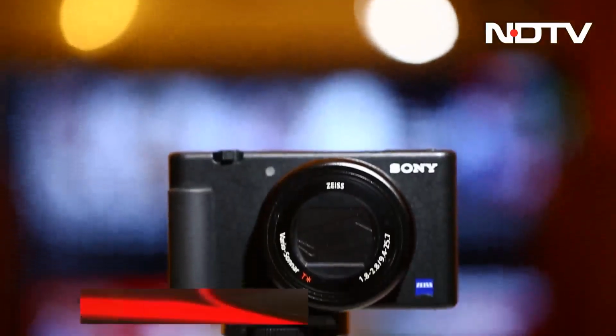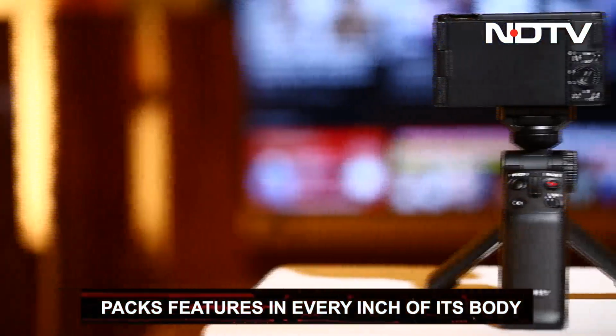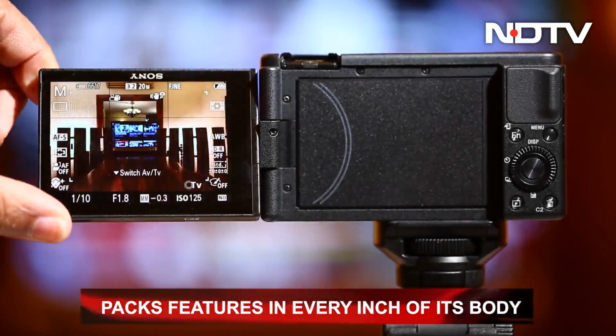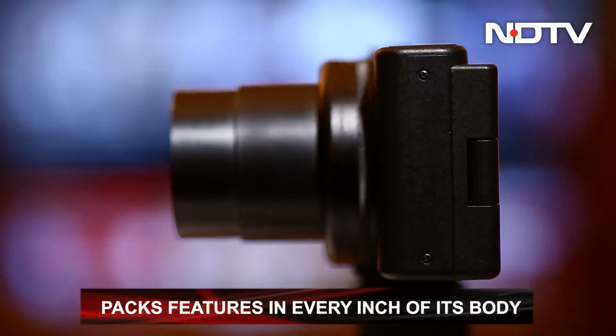The Sony ZV-1 packs great things in every little inch of its small body. It is ideal for users starting their creative journey, with a plethora of options it opens up for them.